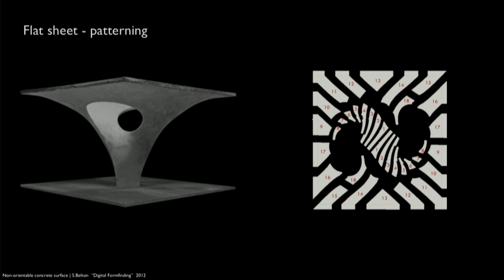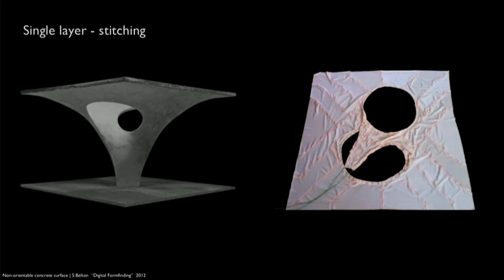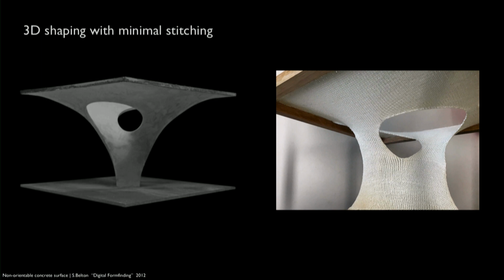What does this mean? If we want to make a really doubly curved geometry out of flat sheet material, it means that we need to have developable surfaces, or the more complex our geometry is, the more patches we need to approximate this. All of these need to be stitched together, so that's one part of the stitching, but because it's single layer, you might want to have some channels, some reinforcements, some other things in there, so you'd need to have several layers stitched together. And that's where knitting, which is actually what the title of this was, gives us an opportunity.